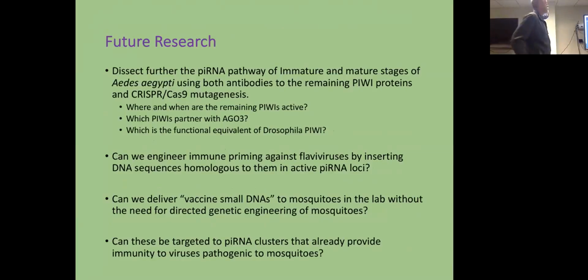So what we want to do in the future, and this idea of immune priming comes up because now you have a way of putting a sequence in. This is happening naturally in our model, and that could be affording resistance to that particular virus virtually straight away. And unlike our adaptive immune response, which of course is not inherited, this one will be inherited.